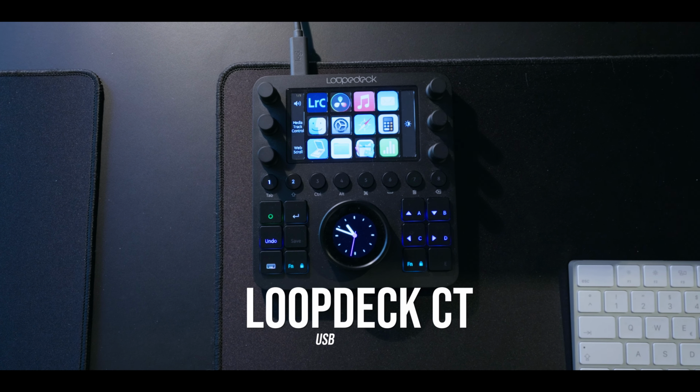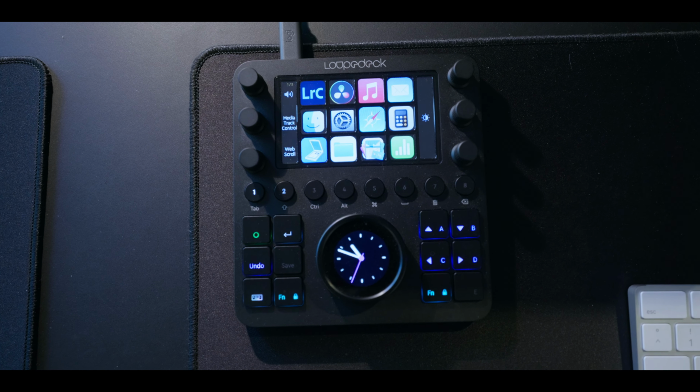I have a Magic Keyboard from Apple and a Magic Mouse. This one stays here. So when I come here, I just have to connect my computer and I'm ready to go. I have a Loupedeck CT console. This also travels with me wherever I go. I use this mostly for photo editing in Lightroom, and I also use it for color grading in DaVinci Resolve.